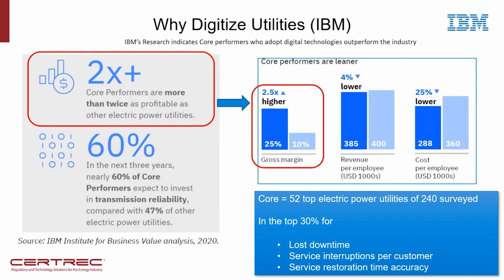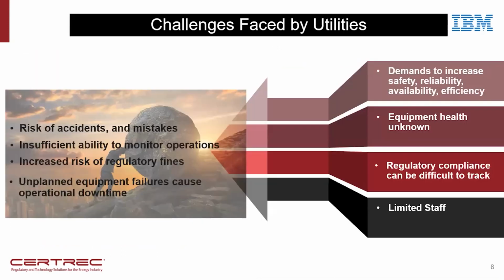But what we have also found, if we go to the next slide, is that our customers are facing a ton of challenges, right? And a bunch of the challenges are driven by the factors on the right-hand side. There are demands, right? To increase your safety, increase reliability, increase the availability of the offering, of the power supply. We are facing that today, in fact, right? We've got winter storm warnings all across the country, and there is a pressure on all the power stations to continue providing that power so people don't lose power and end up in trouble.